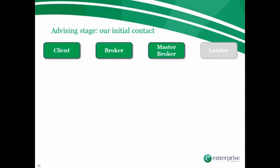At this point, we will work directly with your client to take them through the process for identifying the best bridging finance product on the market. You will of course be kept in the loop and can choose to be as involved as you like. That means that, day to day, we are working more closely with the client.